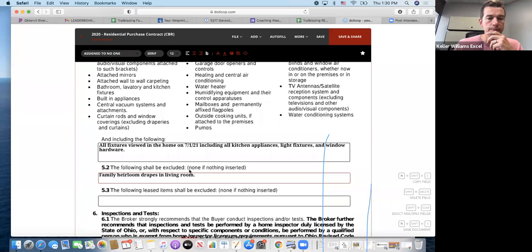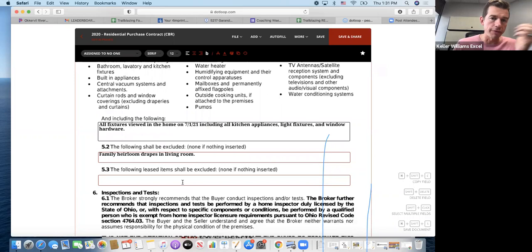The following leased items shall be excluded. I don't normally fill this out, but security system is kind of the typical thing. Security systems don't normally convey with the property. It's a leased item, so you'd have to renew that security system. But I normally leave this part blank.